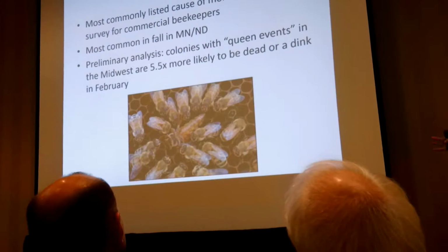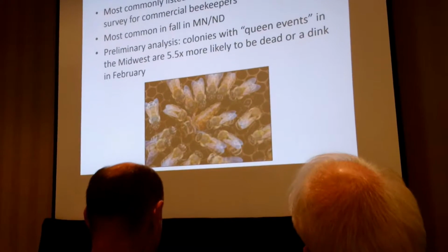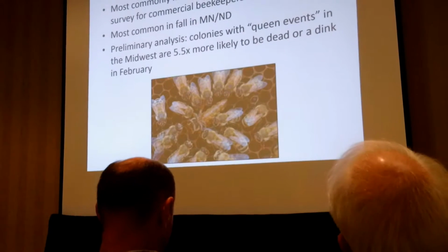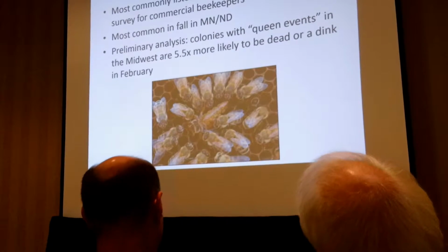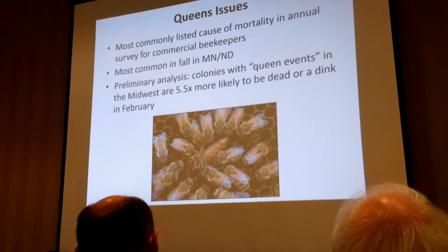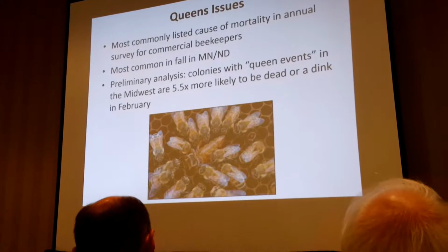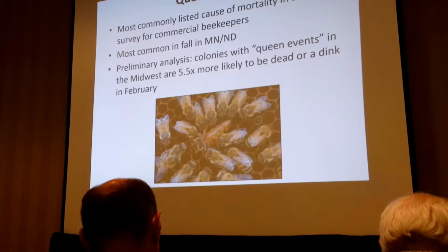So queen issues are, in the annual survey, what commercial beekeepers list as their most common cause of colony mortality. And we see quite a number of queen issues when we're out, mostly in the fall in the Midwest. And just a preliminary analysis of some of the data that we've collected in the Midwest: colonies that have queen issues sometime over the summer are 5.5 times more likely to be dead come February. So this is a really, really important problem. We're hopefully going to look more at this in the future.